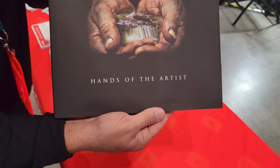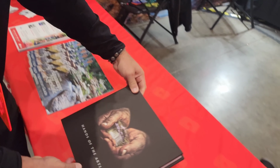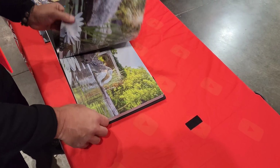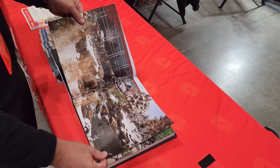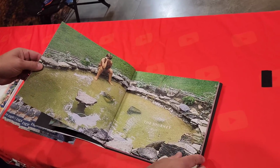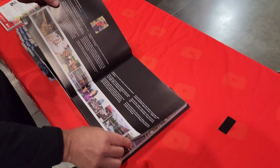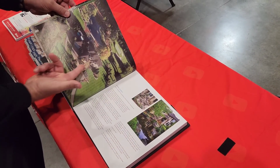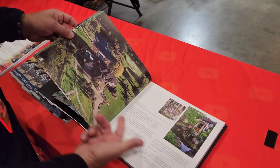Okay, this is what he's talking about. So this is the Hands of the Artist coffee table book. You can buy it at aquascapeinc.com. Nice hardcover and everything. It's a beautiful book. And it starts with my journey, of course, Aqualand. At 12 years old when I built my first little pond. There's little Greggy. And then I show all my ponds, you know, the progression of ponds all the way up to Aqualand and Aquaterra, my house.